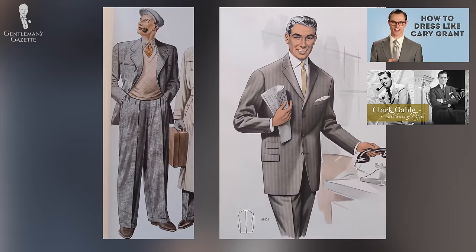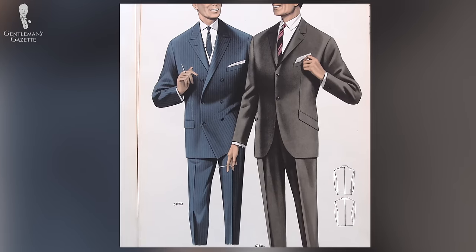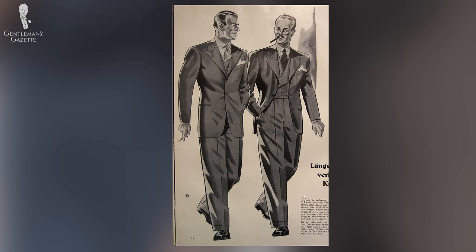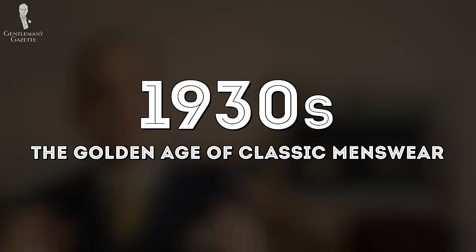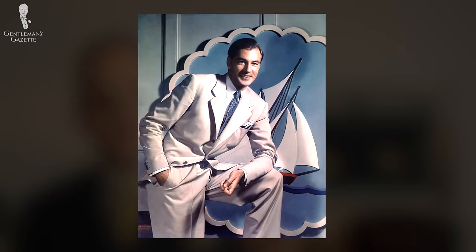Overall, I'd say the 1930s drape style was a little more refined, more tapered towards the leg compared to the late 20s suits. Even today, the 1930s are often referred to as the golden age of classic menswear, in big part because of the way the suits were designed.